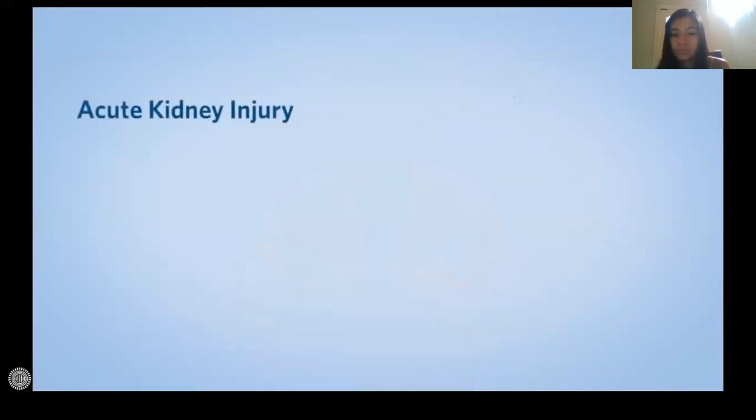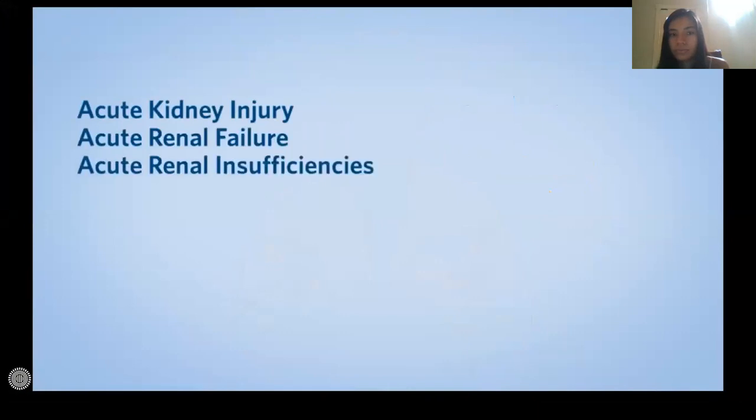So what causes kidneys to be injured or kidney function to drop? You may have heard different terms and descriptions such as acute kidney injury, acute renal failure, acute renal insufficiency. These all essentially mean the same thing.